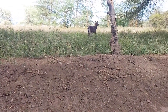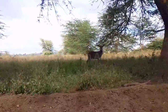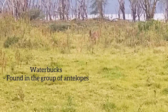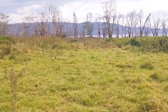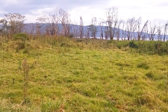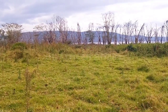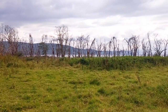Then we have the waterbucks, which are found in the group of antelopes. Most of the time you find them along the lake shoreline and along the river. That's their defensive mechanism. Their skin is prone to dehydration, so that's the reason you find them along the river line.